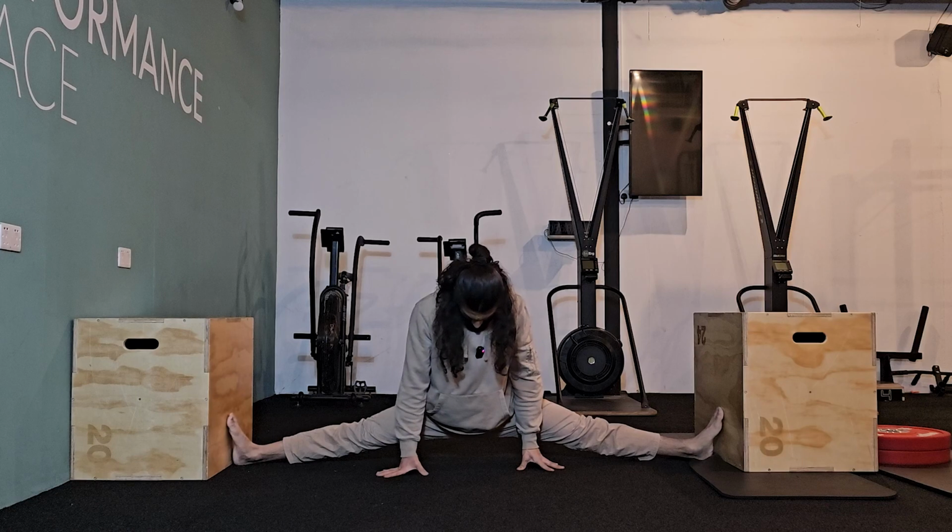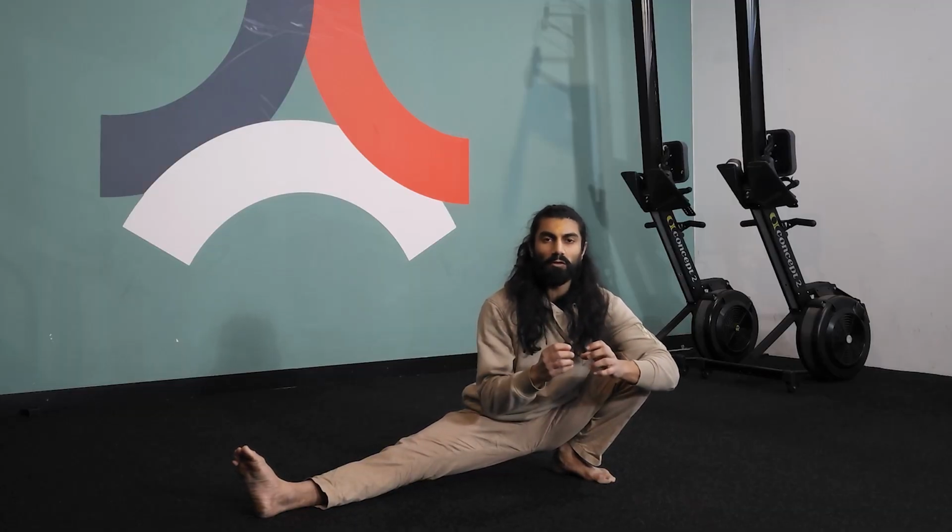Now, if the end range of that movement isn't fully comfortable, can we truly say we've unlocked that movement? Whether that's a pancake, a side split, or any of the fancy movements, I don't think we've fully unlocked that movement until we've achieved that comfort at that end range.